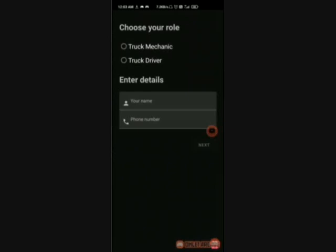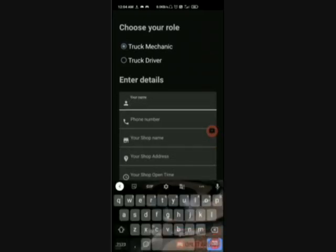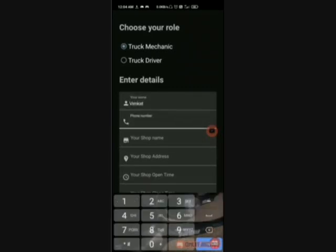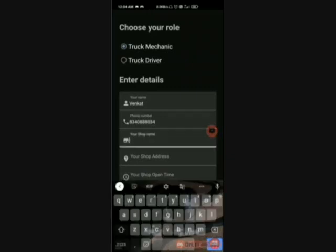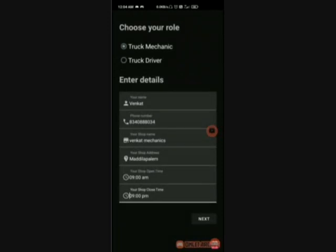After successfully signing with Google account, the following content will be shown on the screen. It asks you to choose our role between truck mechanics and truck driver. If you are a mechanic, then click on the truck mechanic. It asks to fill the details such as name, phone number, shop name, your shop address, your shop open time, your shop closing time, then the details are filled and click on next.